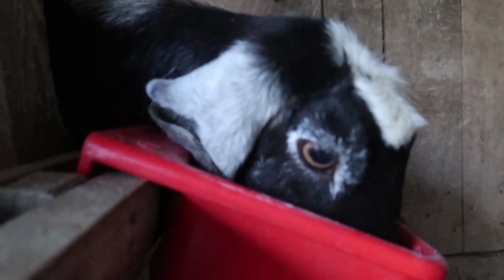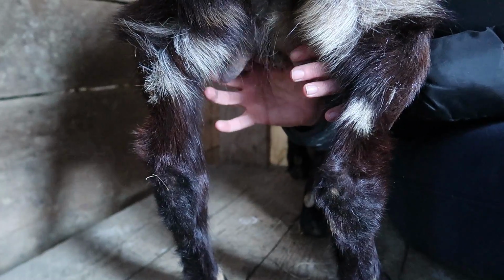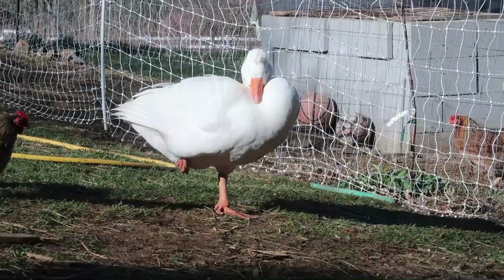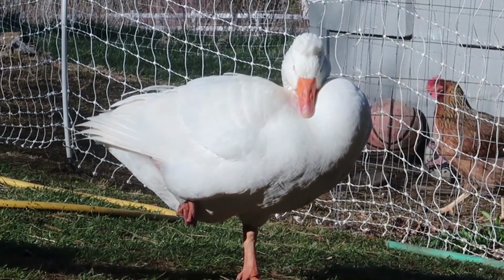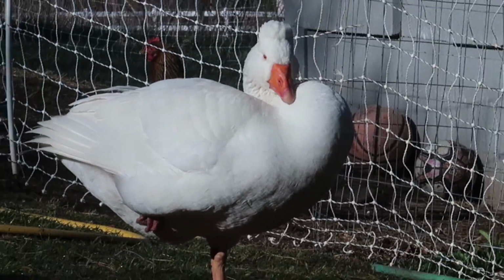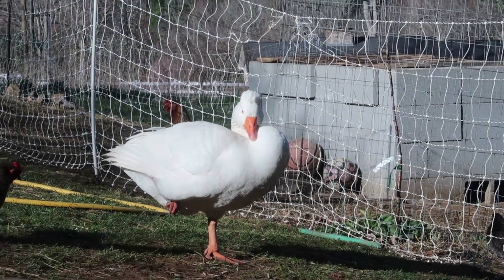The rest is for Braveheart. No, Braveheart doesn't get green. He's a buck. I know. Donald's sleeping on one leg. Is he sleeping? Yeah. He's probably just enjoying that sunshine, huh? He's standing on one leg.